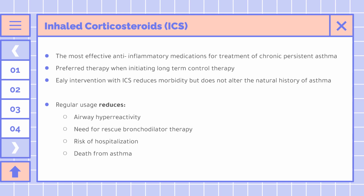How does it work? It will reduce the airway hyperreactivity. It will decrease the need for rescue bronchodilator therapy, decrease the hospitalization, and decrease the death from asthma. And an important point is that you are assessing the effectiveness of the controller medication by the amount of rescue therapy that the child needs.